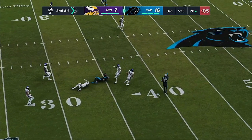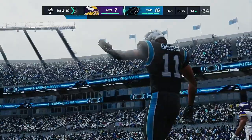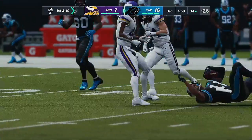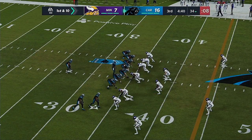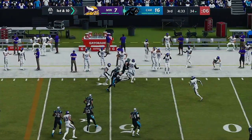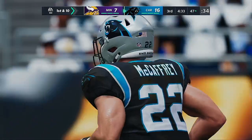Here's Bridgewater. Into the hands of his receiver, Anderson. And he'll be corralled right around the 34. Two catches in the first half. Now he's got a third here, and it's good for a first. First and 10 at the 34-yard line. From the 34 now, here's first and 10. Here's McCaffrey. They'll take this to the other side of midfield before going out of bounds. Another big hitter there. This one good for 18.